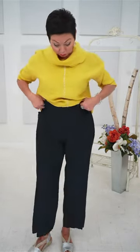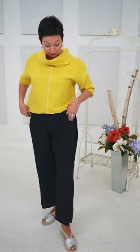So nice, really nice pull on. Again, I'm in the large in this. And nice little slit at the bottom. It's that undeniable black linen pant that you can do so much with. It's timeless, absolutely. And again, I think this Etna sandal really adds a funky beat, a little funk in your step with this kind of look, right?